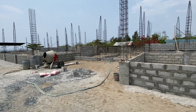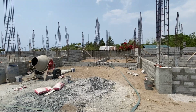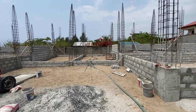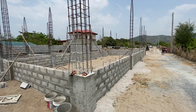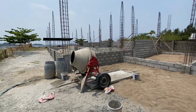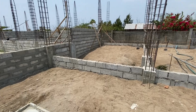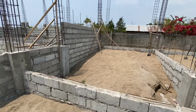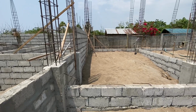Well, this is exciting. Let's have a look here. This is the two single car garages. Wow, look at this. This is Villa B, Kingfisher B. And Kingfisher A and B units. Let's have a look here. Looking good, mate, looking good. Walls coming up here. Look at that, look at that.